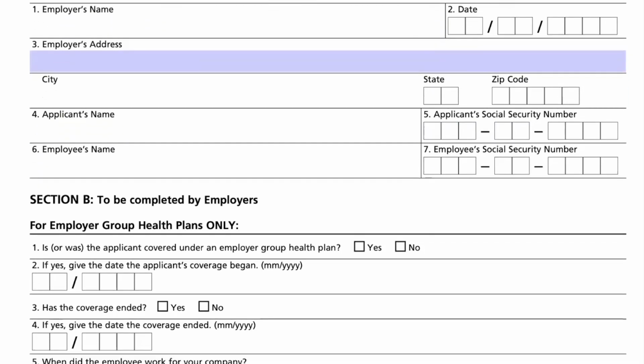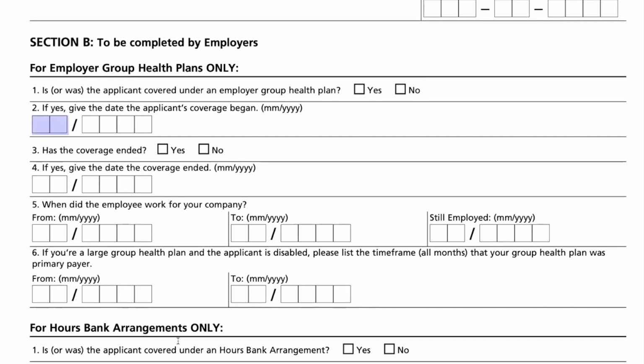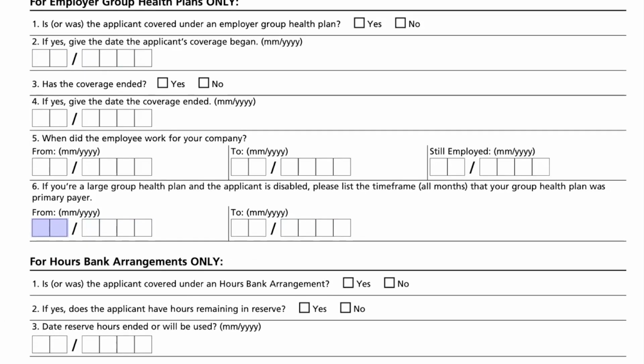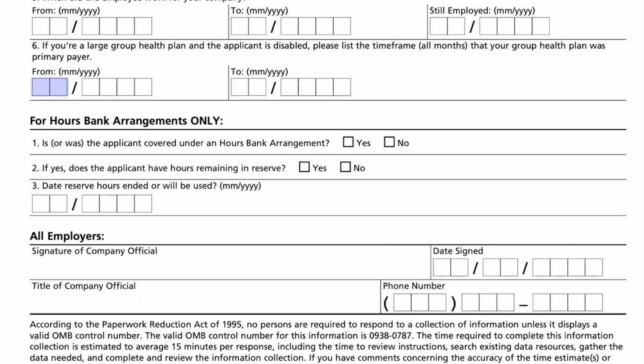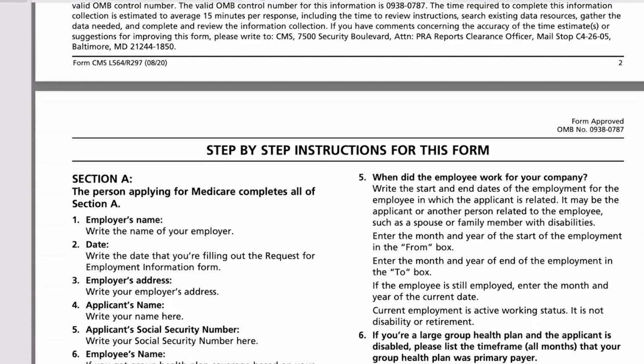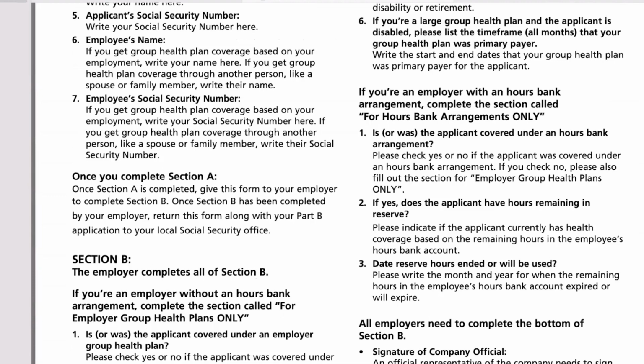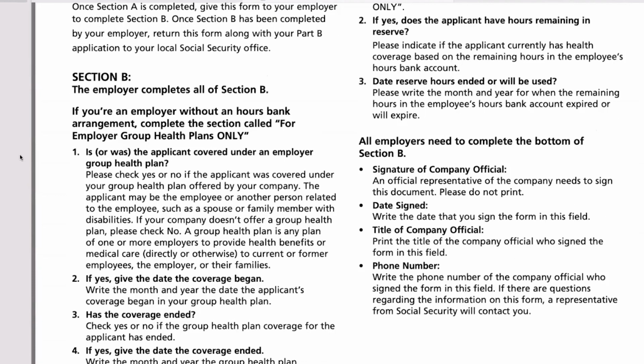Now your employer needs to go ahead and fill out Section B, okay? Section B, fill this out by your employer to show proof that you indeed did have health insurance coverage. Your employer will sign here. They will also put their title. And you can go ahead and read the instructions how to complete the form, which I pretty much just went over with you.